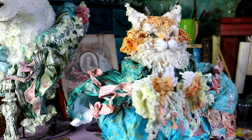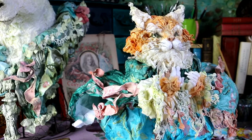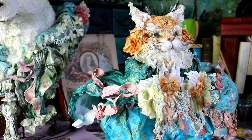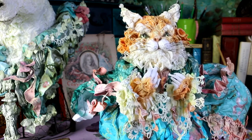I was also working these days on my Puss in Boots. I work on Puss in Boots on Le Chaboté on a regular basis, and this is the new one. It's also not finished. I'm still working on it. I'm going to work all this afternoon, evening, and tomorrow to finish him.